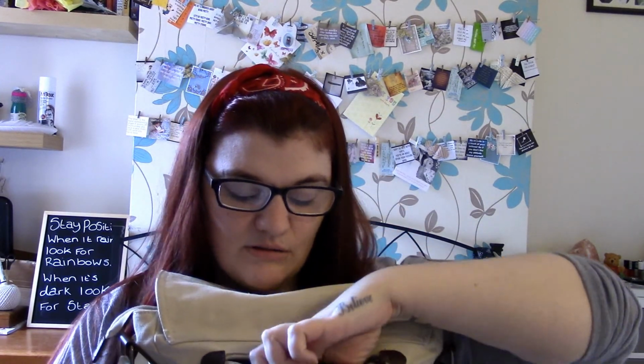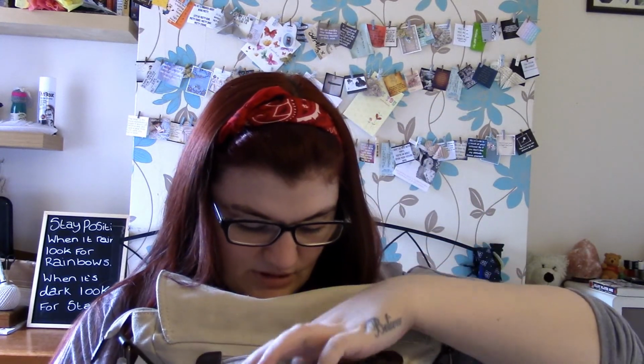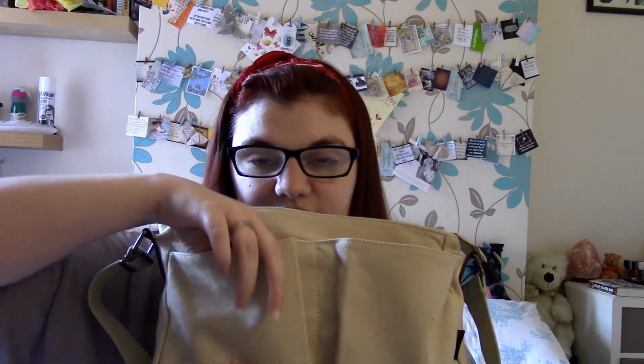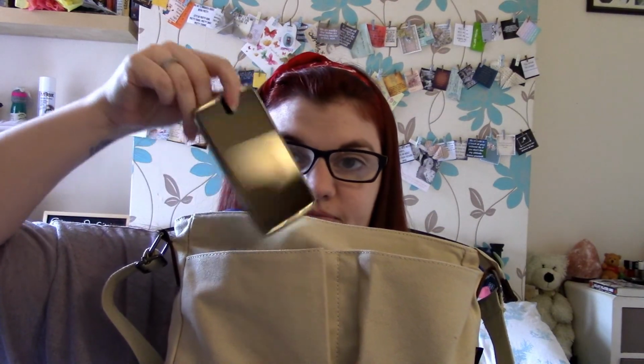And in this zip, I just keep the likes of plasters, lip balm, inhaler, and headache tablets and stuff. But you never know. And then if I open it up, turn it around for you, there's two pockets in the front. In this one is my mobile. In this one is my house keys.